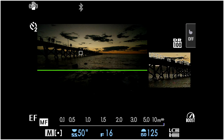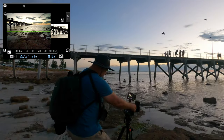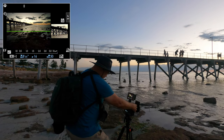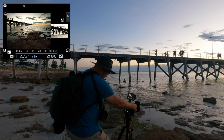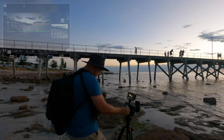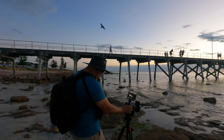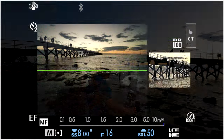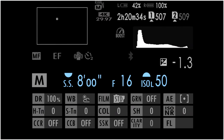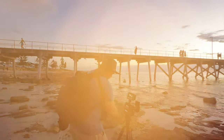4 shots, so that gives us 1, 2, 3. It's very close. Oops-a-daisy. That's very close, 8 minutes. The light is going down steadily. I just want to double check by having a look at that histogram. I've got a feeling it's very close. We should be okay. So if that's the case, I'm going to go 8 minutes.